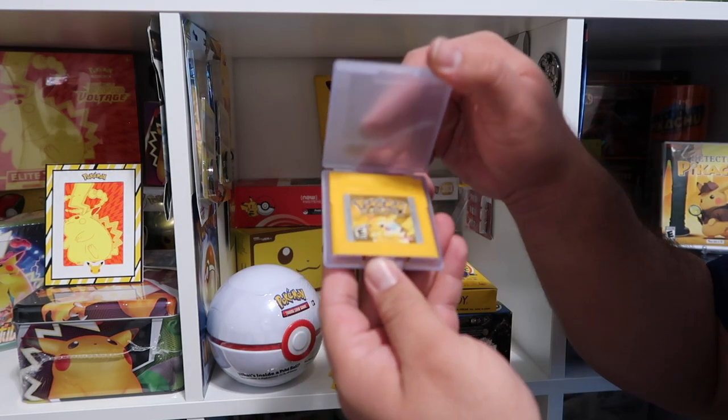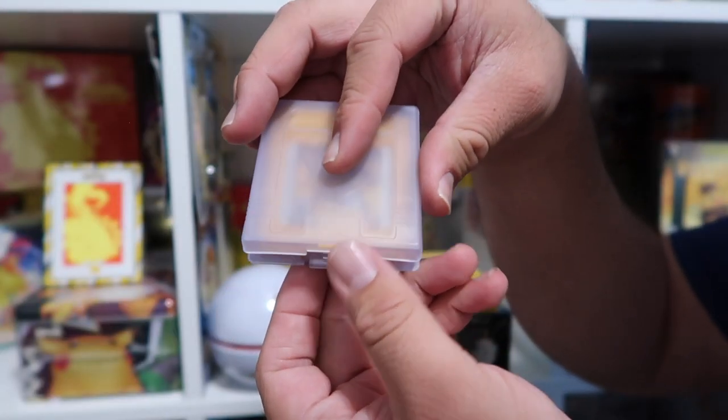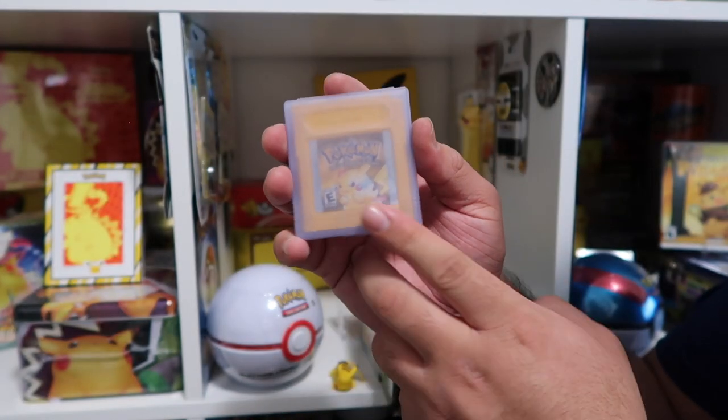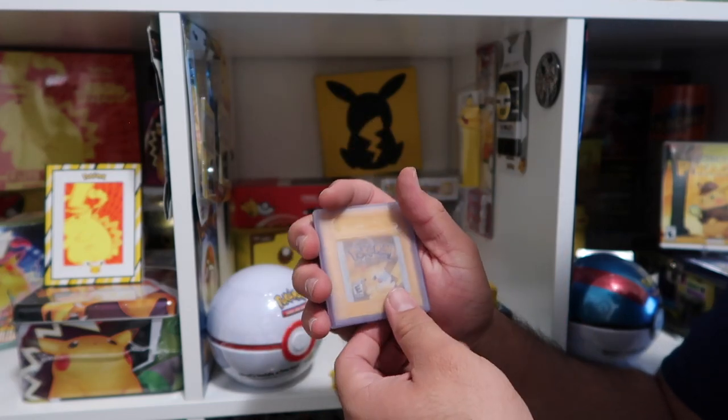We got my original copy, Pokemon Yellow for the Game Boy Color. I am so happy to have this in the collection. One of my biggest grails ever. I hope to have it in complete box with the Game Boy Color box one day.